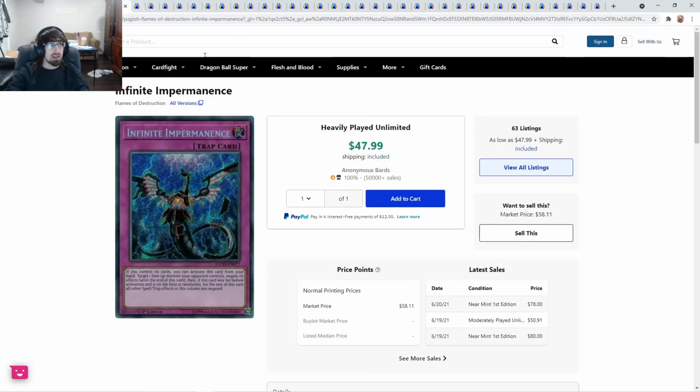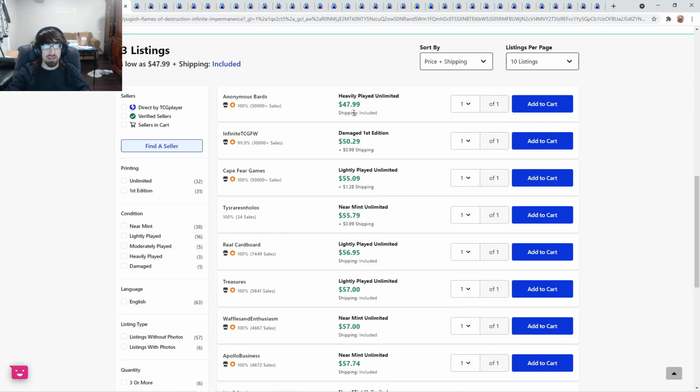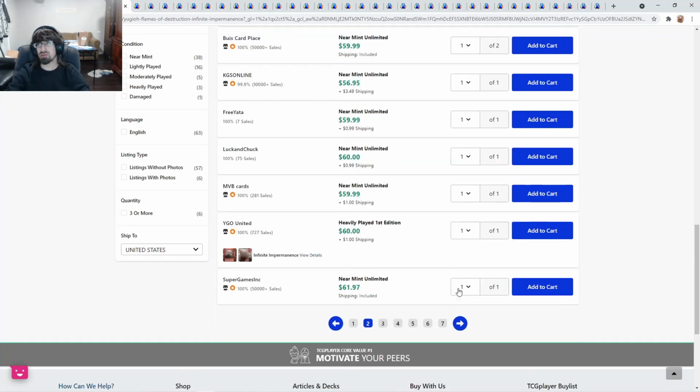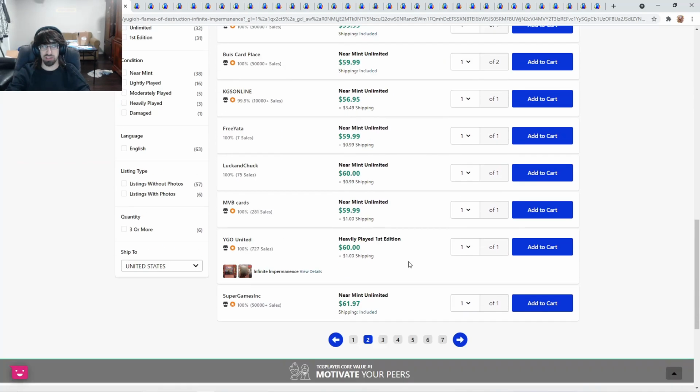Infinite Impermanence, Flames of Destruction. This is also making its way back. You can't talk about Valor without talking about Infinite Impermanence. Let's see here. Lightly played unlimited 55. Near mints are 50s. Okay, that's actually quite good. First edition near mint though.